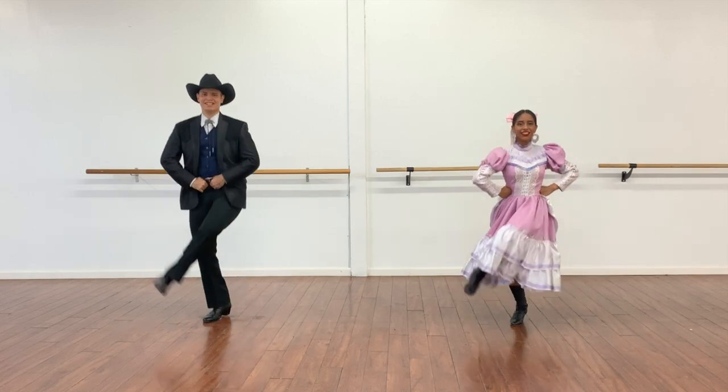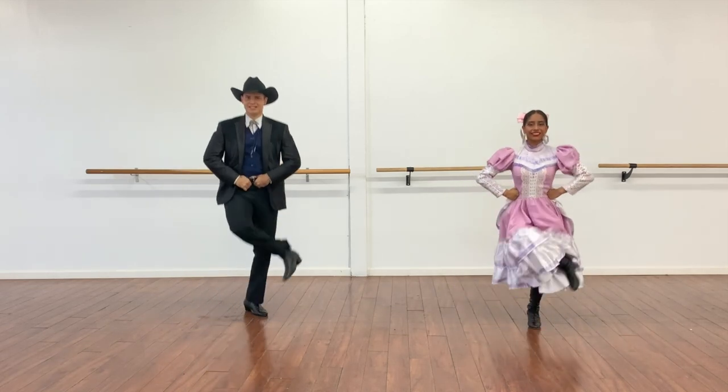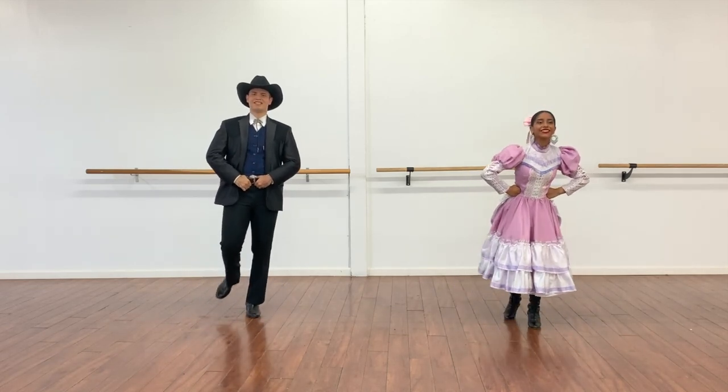So you're gonna do 4 sets of 2. 1, 2, 1, and 2. Okay, so the whole combination looks like this. You're gonna do 8 with both feet, then we're gonna do 4 with both feet, and then we're gonna do the 2s, 4 sets of 2s. It looks like this.